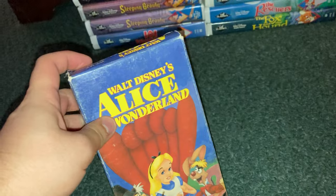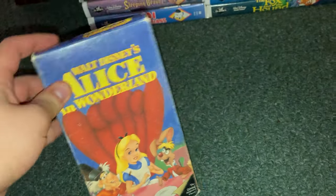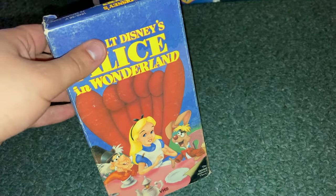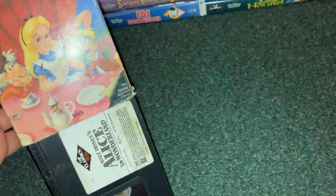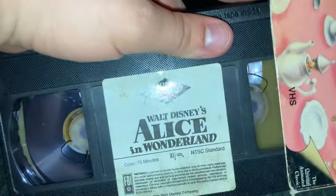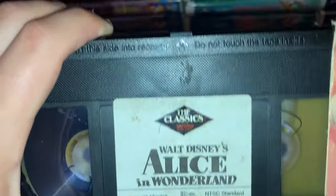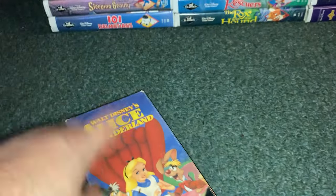Here we have the early 86 VHS of Alice in Wonderland. I don't think I ever showed this tape to you, but I did purchase it in June 2018. Had it for about 4 years now. The sticker label, yeah. The reels are actually faded completely yellow. Print date's August 5th, 1986. I think this tape should work. I'll plan to put this in the VCR to make sure it works.